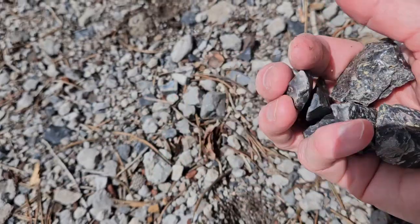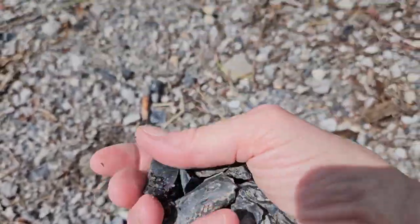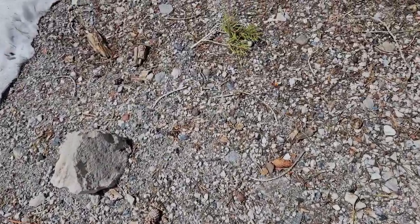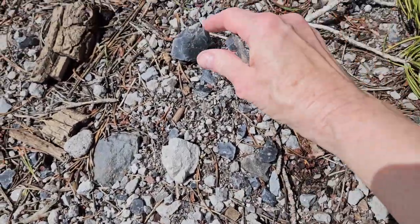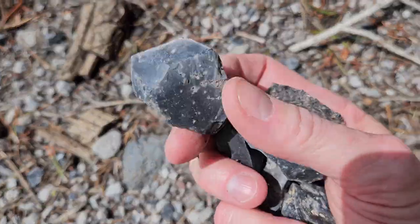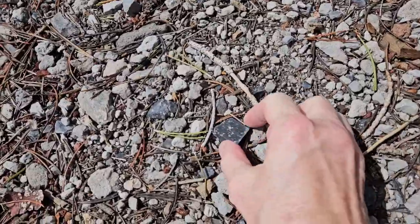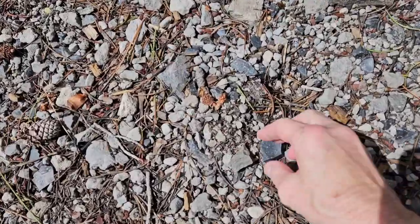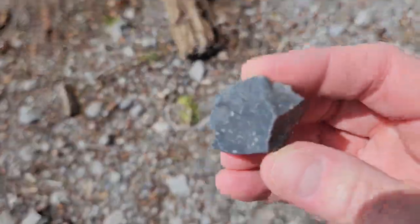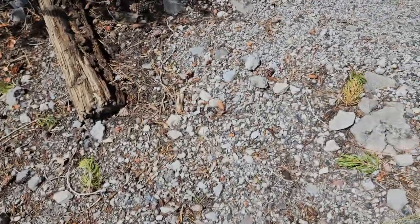Look at all this. I know, it probably doesn't look like much, but yeah, this is obsidian. It's been obviously weathered. It's just all over. There's a good piece. Oops, I just dropped one. There's a good one. Cool. Oh, there's another one. Never ending. Oh, there's another one. Yeah, pretty dull, but definitely going to throw these in the tumbler.